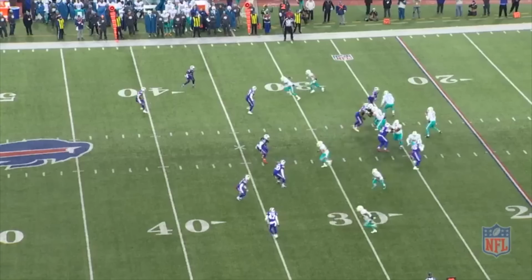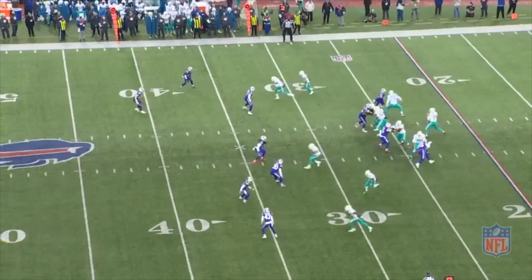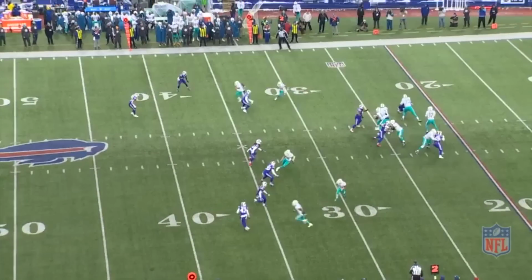So the Bills are pattern matching to the passing strength, but more importantly have an in and out coverage between Edmunds and safety Raphael Bush on the Dolphins tight end Mike Gesicki. In order to minimize any sort of mismatch, the 2 defenders are matching Gesicki's route. If the tight end runs an in-breaking route, Edmunds will take him and Bush will fall off and become the free defender. Now if the tight end runs an out-breaking route, which he does, Bush will take him and Edmunds becomes a middle of the field defender, often referred to as a rat defender.